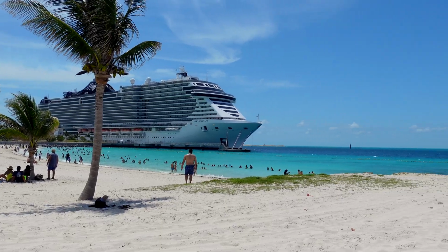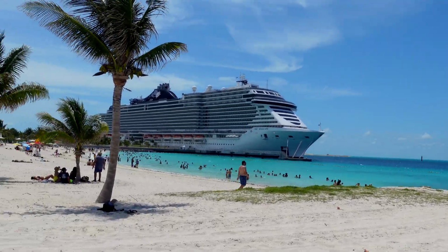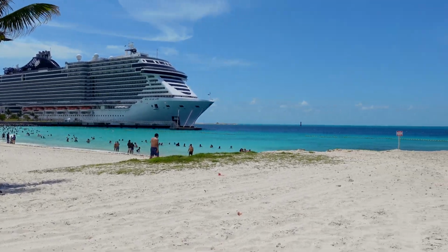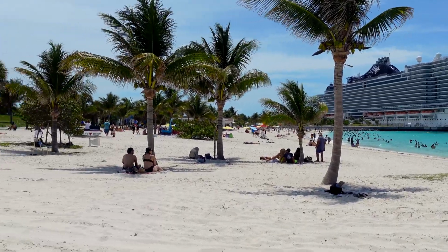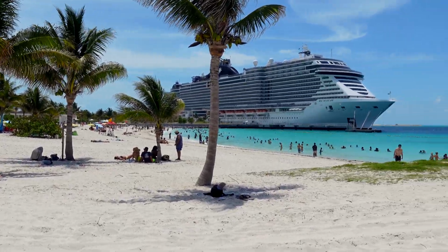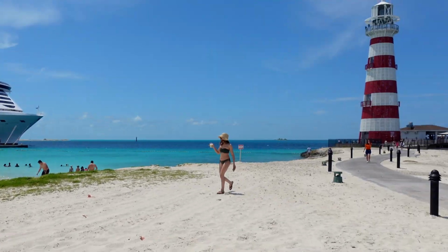Very beautiful day here in Ocean Cay, located right off of Bimini. A very beautiful island. There's Dimitri. We're gonna head back on the ship in just a few minutes. Love this island a lot. It's very, very nice. Not a whole lot of shade and not really any lounge chairs, but those are really the only nitpicks that I have about this island. Other than that, fantastic.